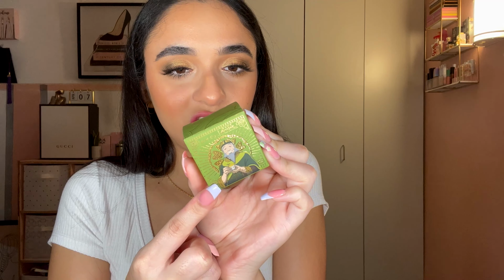It's pretty cute packaging with Toph and Katara. Who do you like better? Who do you like better? I don't know. Katara is kind of annoying sometimes. But Toph is also annoying sometimes.